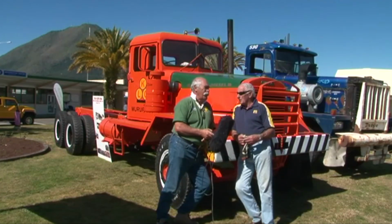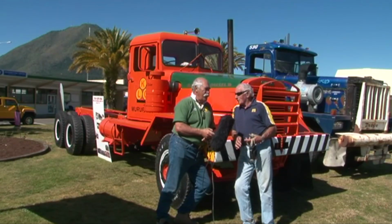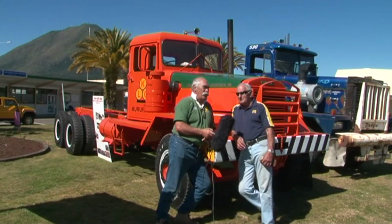Everything went by train until later on, when they opened up the $1 Million Road, we started sending trucks down there, but I was on the staff by then, and I never got to do that trip.